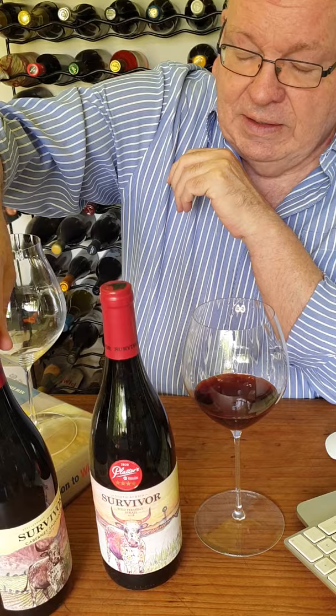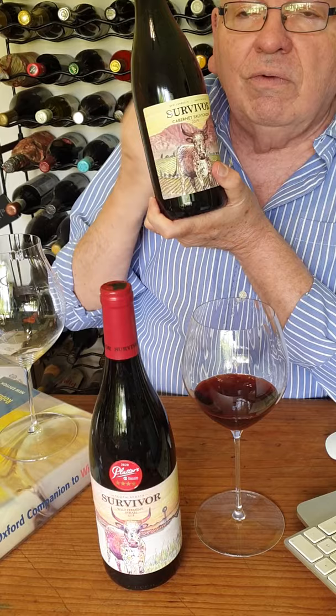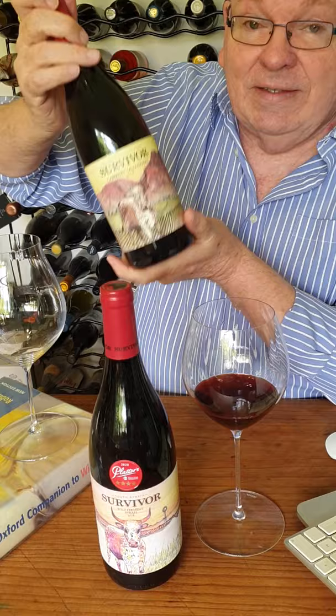The other wine is the Survivor Stellenbosch Cabernet Sauvignon 2019. Now, for me, when you put Stellenbosch and Cabernet Sauvignon together, you're bound to land up with an excellent wine, as this one is just utterly delicious.